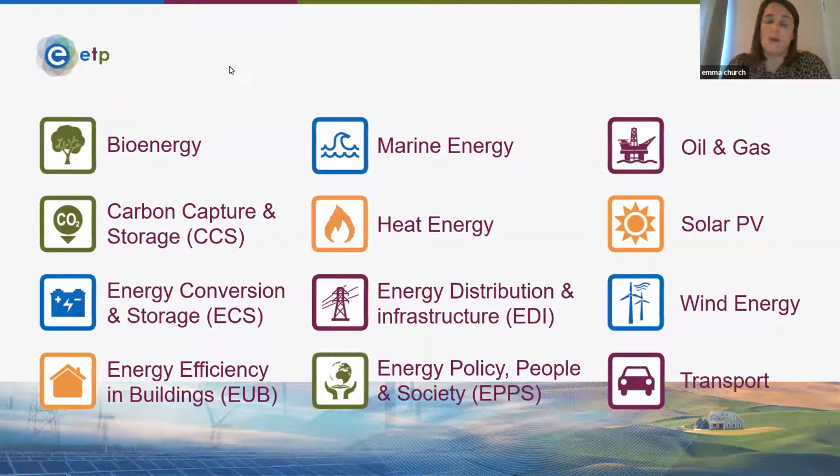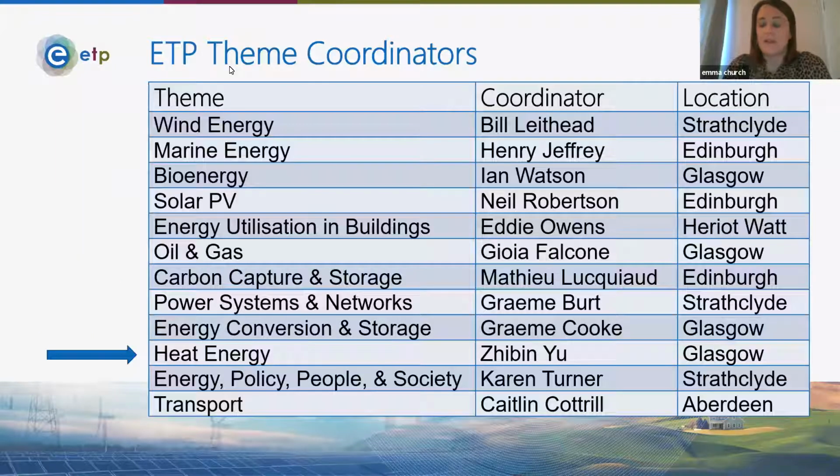a number of energy themes that we have expertise in across Scotland. Some of them are there, including heat energy, which is what we're discussing today. We have a theme coordinator for each of the energy themes, and they're listed there. So for heat energy, it's Professor Jibin Yu at Glasgow University.